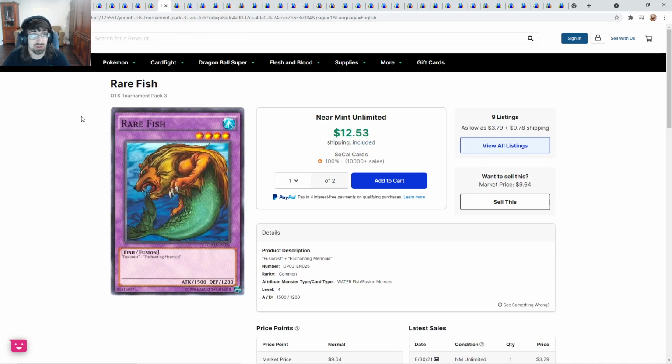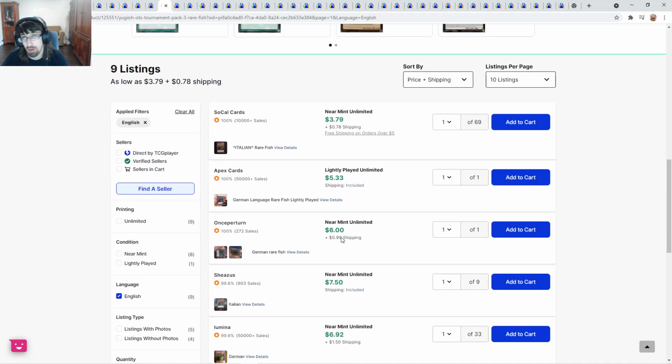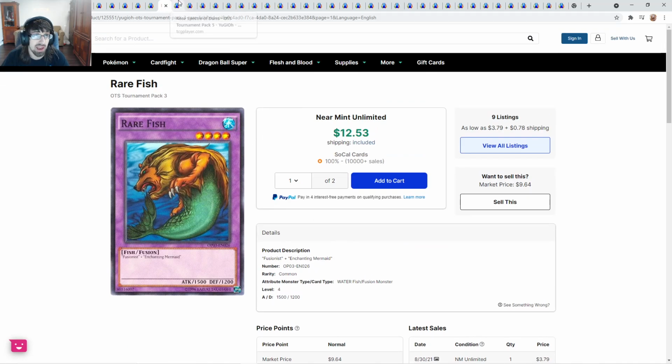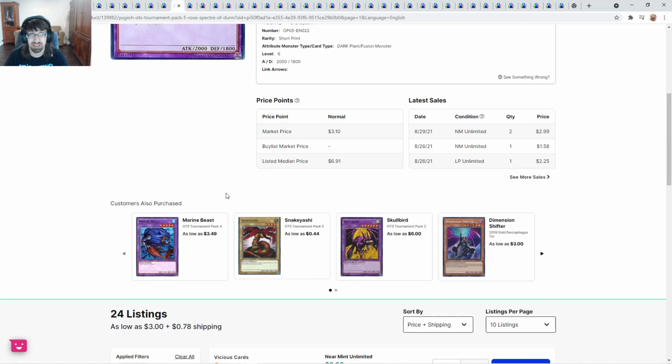Rare Fish, OTS Tournament Pack 3. It's a 4-star water fusion for Polymerization. $12. I mean, yay. You might want to look at Rose, Spectre of Dunn as well if you guys want to, because this is a level 6, so Polymerization targets specifically, not Instant Fusion. And it's a Collectors Rare Fusion from OTS Pack 5.